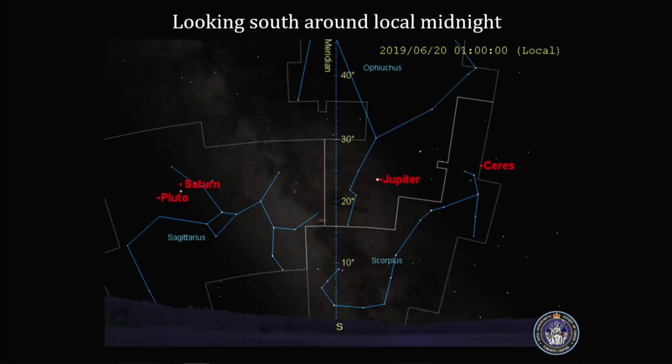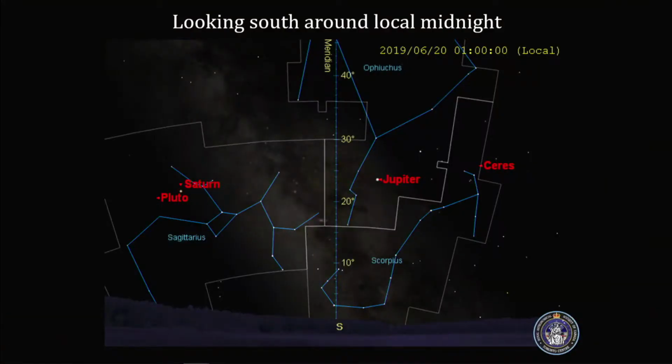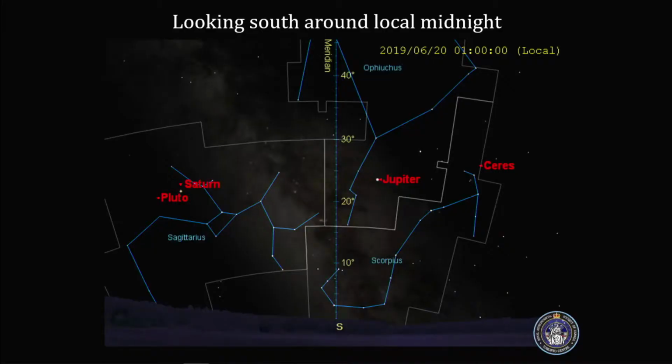So looking south around local midnight, there indeed we see Pluto and Saturn appearing close together east of the meridian. And Jupiter and Ceres lie west of the meridian, having just passed opposition recently: Jupiter 9 days ago and Ceres 11 days ahead of Jupiter, so it appears a little bit further west.